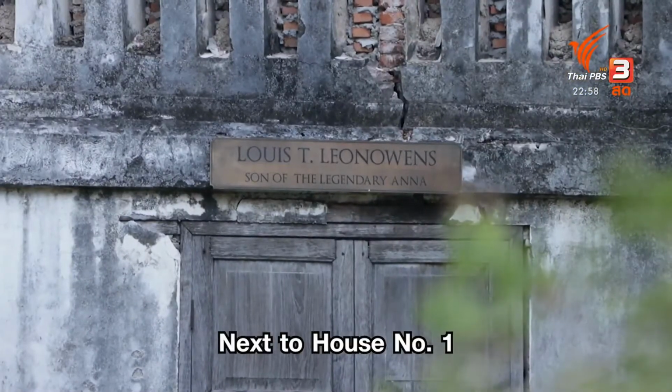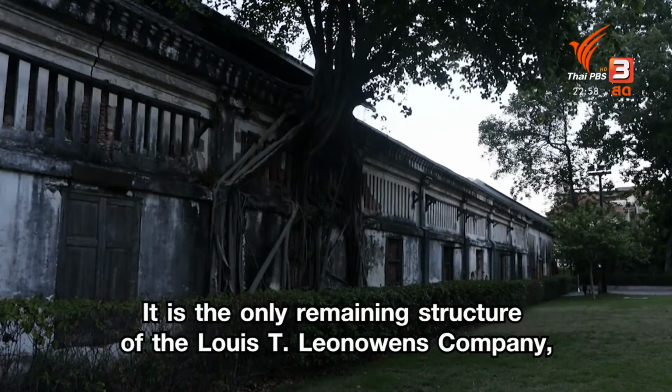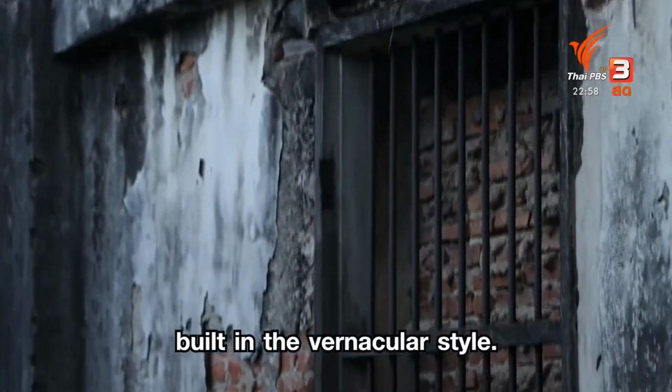Next to house number 1 is a warehouse. It is the only remaining structure of the Louis T. Leonovan's company, built in the vernacular style.